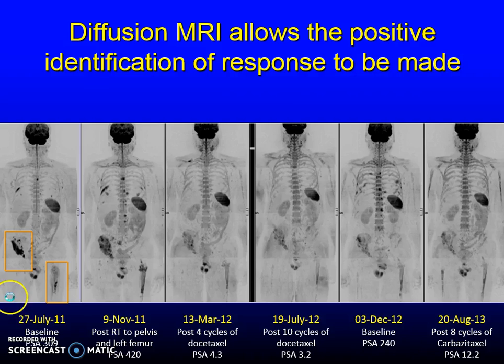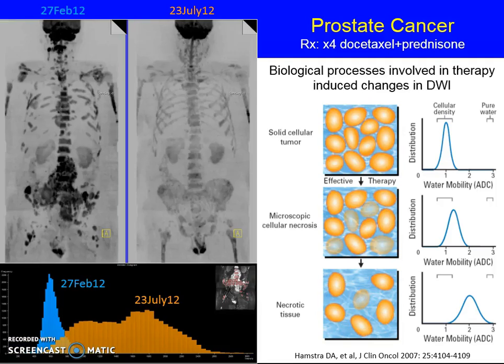So between here and here, you can see the patient progresses. The patient receives radiotherapy for these two metastases. No other treatment was given. Clearly the patient has developed progression. Despite that, you can see new lesions and enlargement of previously noted disease, also in the emergence of new disease. And you can see with 4 cycles and 10 cycles of docetaxel, you can see this response very nicely. And then when the patient relapses, the emergence of new lesions, and then after 8 cycles of cabazitaxel, the fading of these lesions.